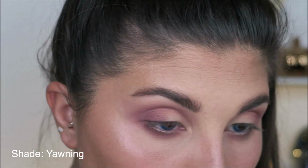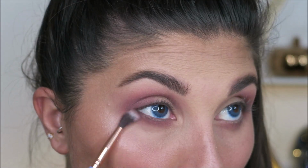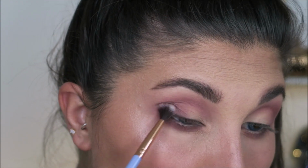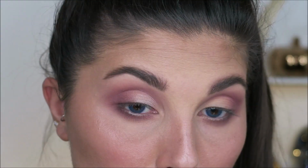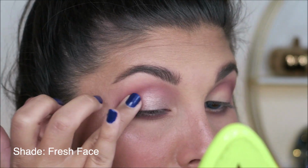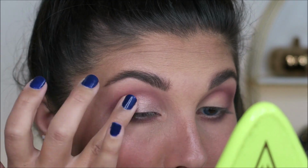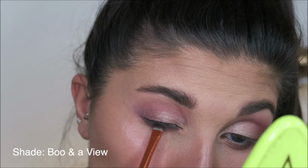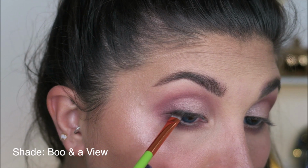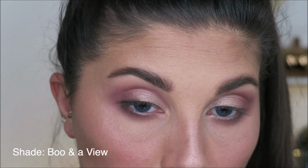I think the shadows blended out really, really nice. The one shade that I initially put down, Forehead Kisses, didn't really work for my skin tone, but other than that, I thought they were really nice. The shimmers were very, very pretty. I have heard amazing things about Beauty Bakerie palettes in general, so I was excited that this was one that I was interested enough to keep and try out, and I am very, very pleased with it.